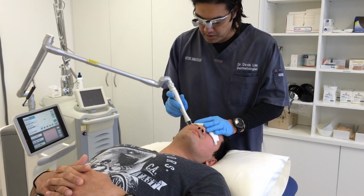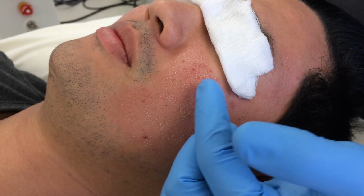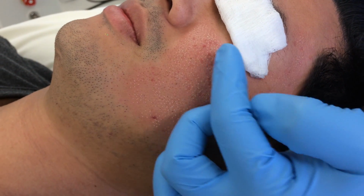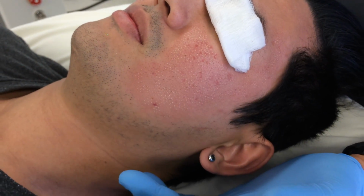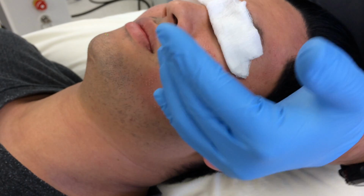So the more density I perform, in other words, the greater the area treated, the longer the downtime. And I may consider actually using some TCA cross in this same procedure. So you can see combining multiple procedures will give you real results. So let's have a look at a couple of before and afters.